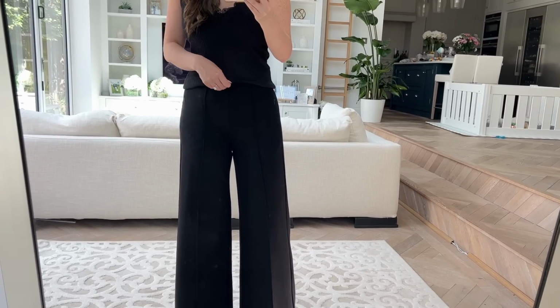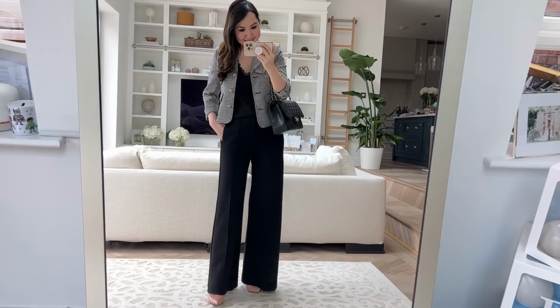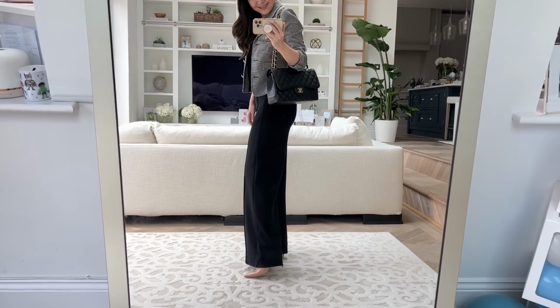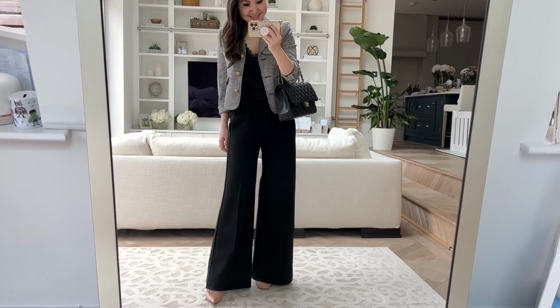You don't have any added bulk around your hip area, which I never want. I never want to add volume to my hips. This is completely seamless, so there aren't any buttons or zips you have to deal with, and then it just flares out in this really chic way.